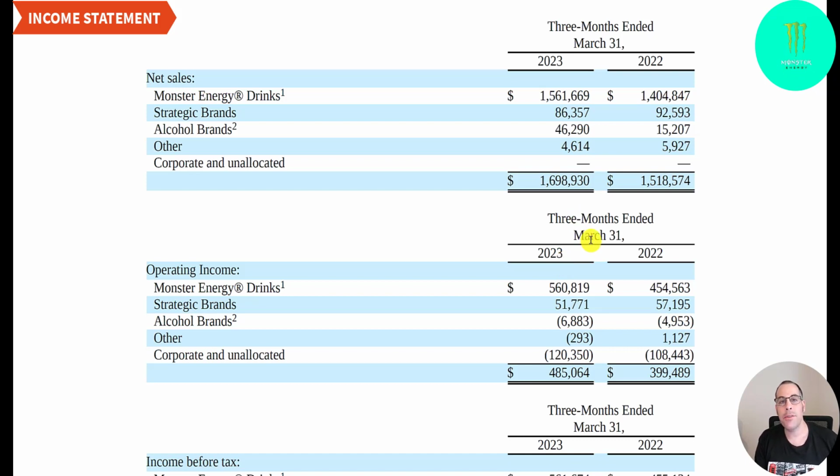Strategic brands have even better margins. Sales of $86 million. Operating income of $52 million. Because for this category, they just sell the concentrates to other companies, and those companies deal with all the manufacturing. So it's all profit, it's all margin.